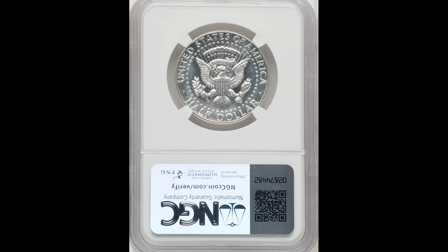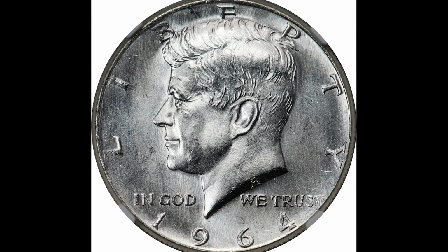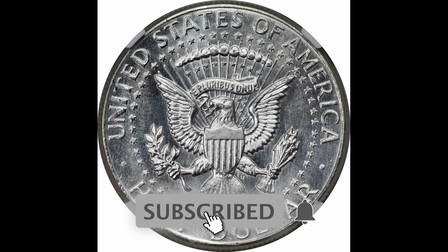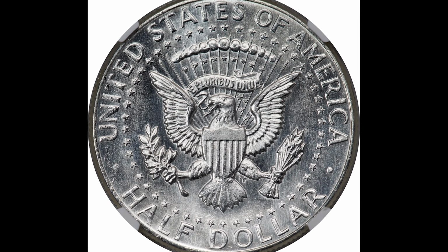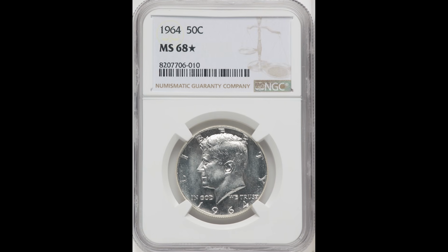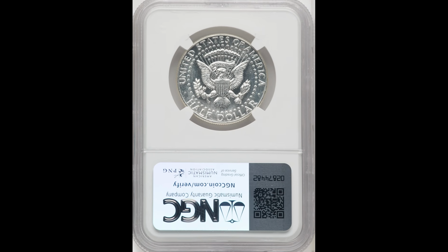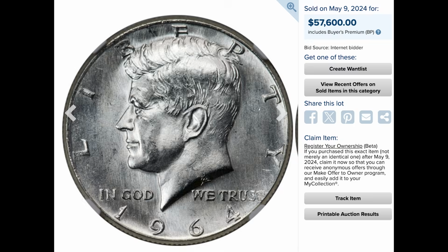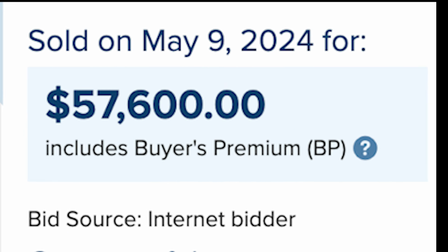That goes even more into detail based upon how many coins receive a specific grade. In this case, NGC had only graded one coin at the 68 star designation. That means this is the only coin to get this high of a grade, and it's also the finest known. That means there's no 69 and no 70 for this specific coin. When you have a finest known coin, it is going to bring ridiculous money depending on what it is. Once again, this finest known example sold for $57,600.